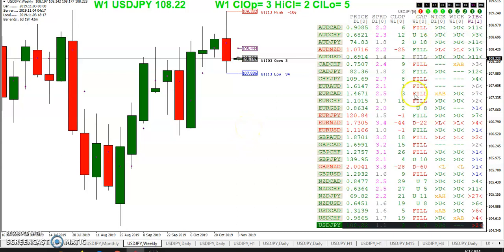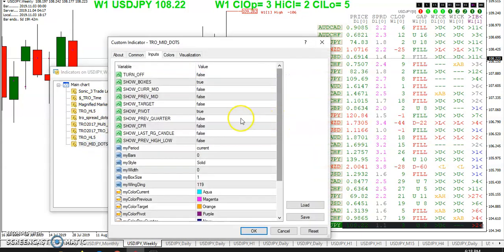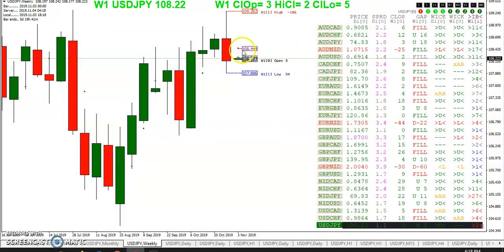And as you can see here, we have some gaps that haven't filled, including the dollar yen. You can see here, I believe that's the weekly pivot. Or is that the weekly mid dot? I sometimes forget because it's hard to tell between the purple. I do believe that's the pivot. Let's just verify that. Pivot true. Yes, weekly pivot. So we're probably going to trade towards the 108.44 here, which we're going long, to hit that pivot.